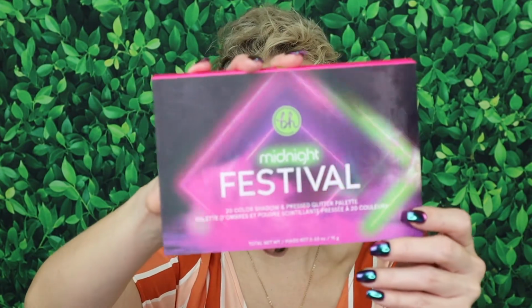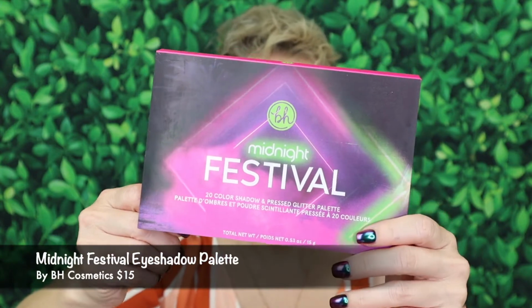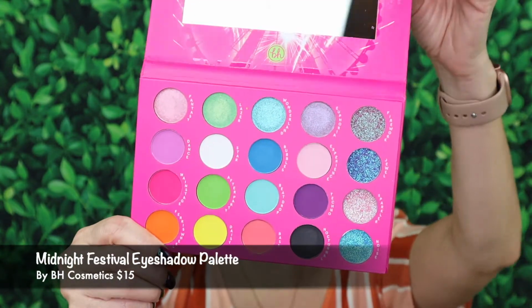The next palette that I picked up is part of the festival collection, and this is the collection that's usually released around April, whenever Coachella starts. Of course, we didn't have Coachella this year, but I've been picking them up every year that they've been released. So this is going to be my 3rd festival palette, I believe. This is called the Midnight Festival. In here, you are going to get 20 shadows and pressed glitters.